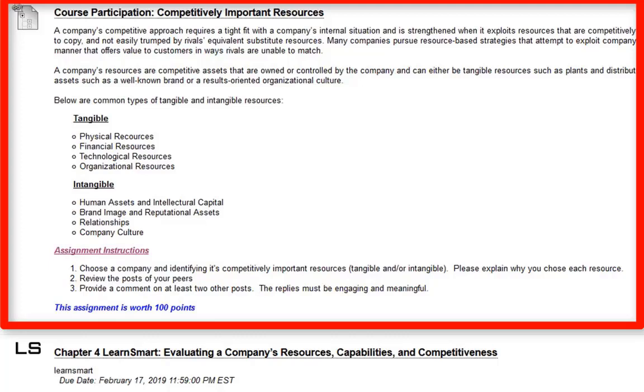Step 2 of the assignment is to review the posts of your peers. And step 3 is to provide a comment on at least 2 other posts. The replies must be engaging and meaningful. Like I said about the yearly reports, most of you are doing a great job. Same with these discussion boards, the course participation assignments. With that said, there are a few of you who are just saying great job, way to go. That's not a comment that I'm looking for.